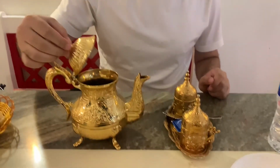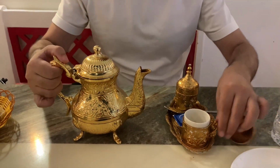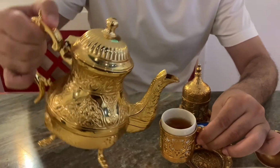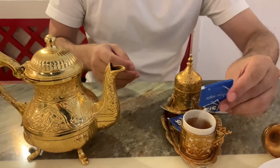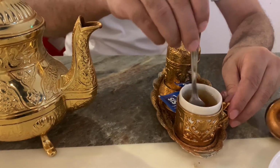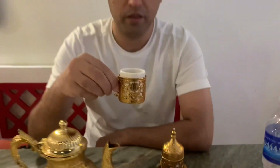Oh, it's so heavy. It's very heavy. And the kettle is very heavy, like a traditional Turkish tea. The sugar, I'll add a little bit of sugar. It is fantastic. It's good.